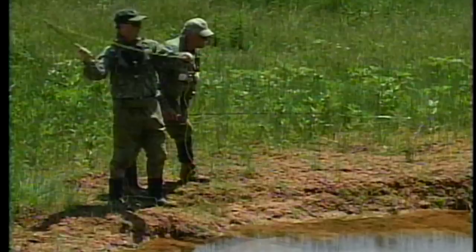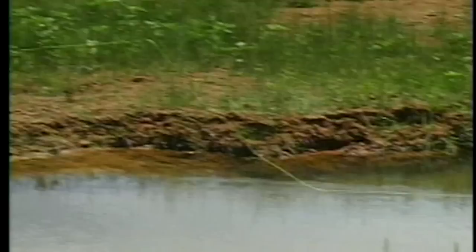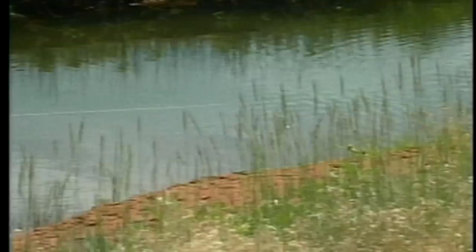Okay, well, that's a really good point. This water is so clear and so still, so flat on the top, that if you jerk your line off, you're gonna scare him. And if you scare one, you scare most of them, maybe all of them.